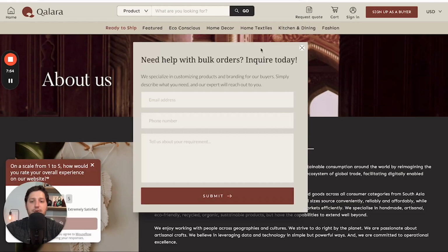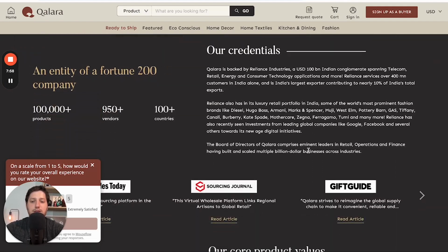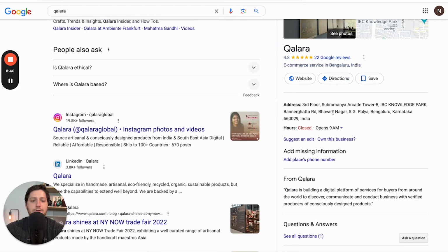And then if we go back to Kalara, we can see where they're located. Let's just make sure that their warehouse is not the same address as that one seller that we saw. I couldn't find their address, but searching on Google, it looks like their main address is in India. They might have a warehouse in the United States, so I could follow up with them and see if they would be willing to ship in the United States, as well as how long shipping times take. However, I'm going to pass on them for now.